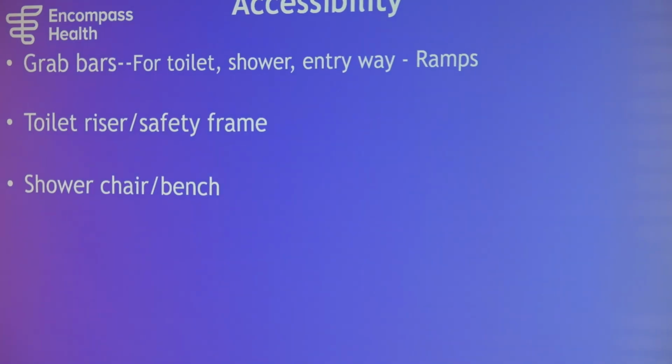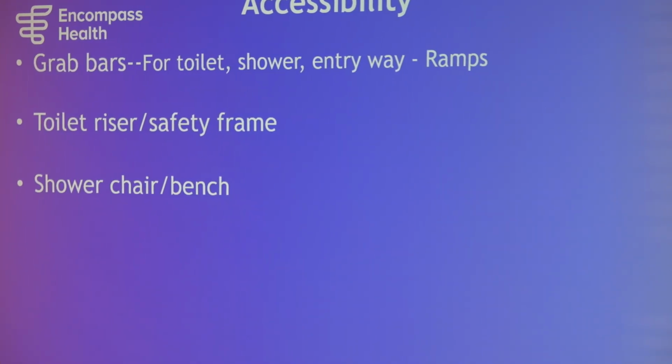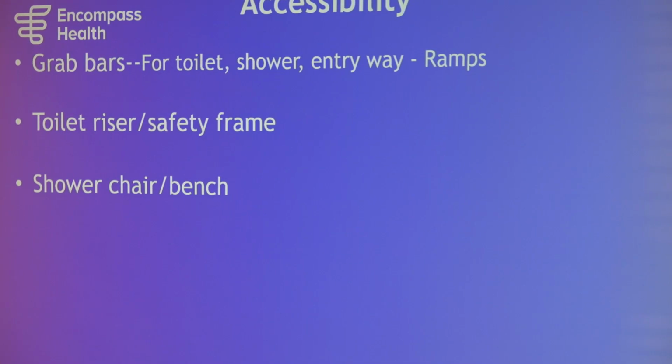Shower chairs or benches, something to sit on while you're bathing, helps keep your safety and your balance so you're not bending over, lifting up one foot to wash that. Or if you get dizzy or lightheaded, sometimes with the hot water, you've got something to sit on and stay safe.